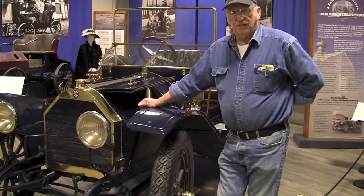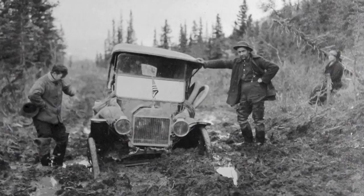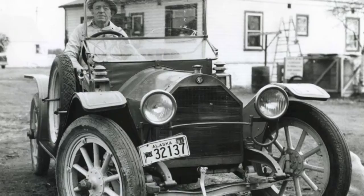Now, once he had the car up here, I suppose with a little bit of driving around and realizing that, geez, there's no roads to drive on to speak of up here. What little bit of trails there are, muddy, messy, totally impassable for most of the year. Car really has no purpose here. So it was traded to Fred Noyes and Charlie Creamer, who had a sawmill, for materials to build the first dental office in Fairbanks. And it's been in the Creamer family ever since.